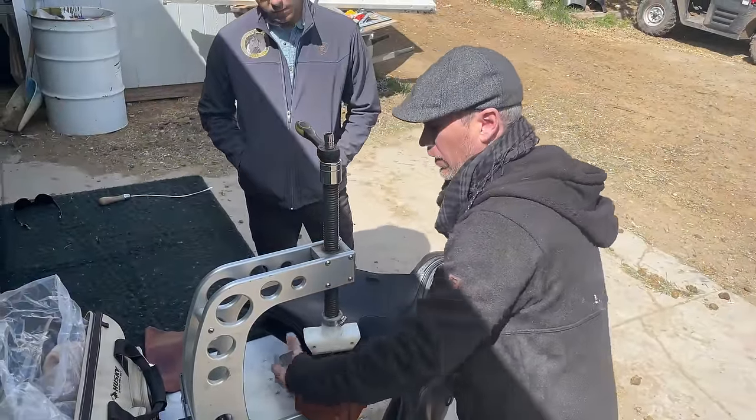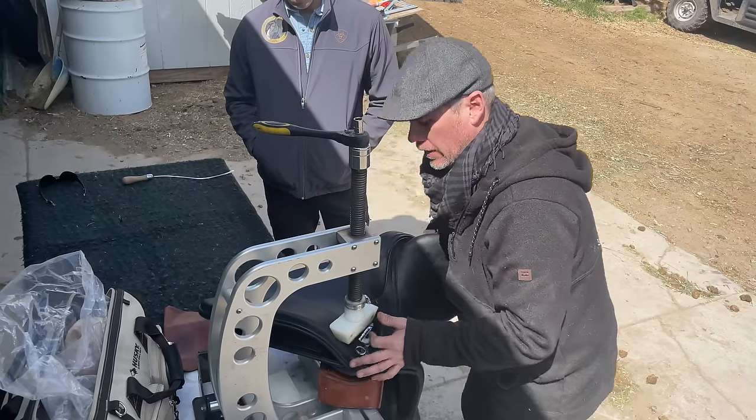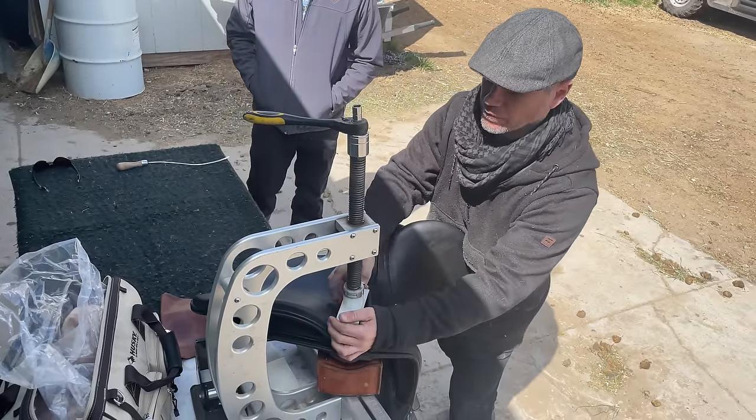Flexible metal in there that you're... Yep, it's flexible, but it'll hold the shape. It's not flexible, it's bendable. Bendable, yeah.